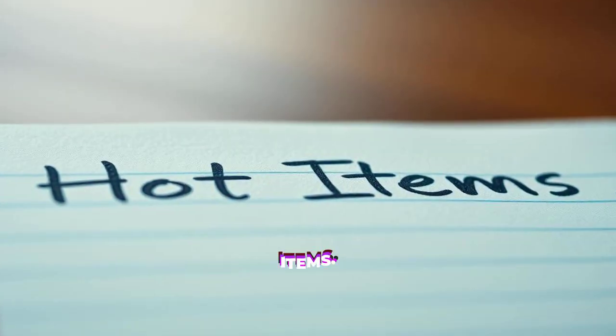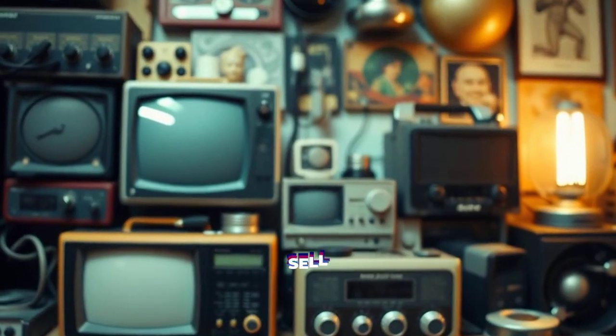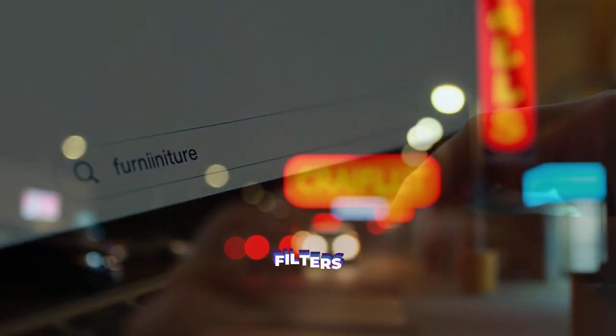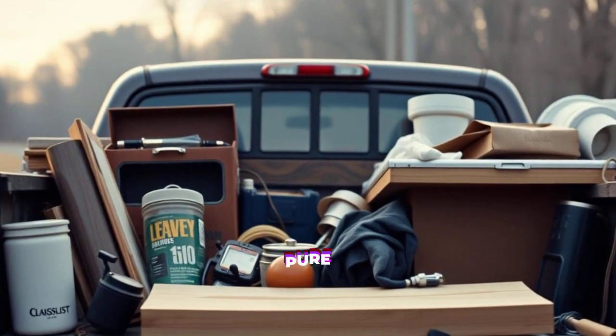Identify hot items. What are people buying right now? Think furniture, electronics, and unique collectibles. These sell fast. Step 2. Search for deals. Use filters to find the best prices. Don't forget to check free listings. Free items can turn into pure profit.